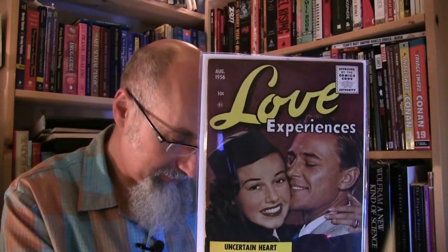Okay. Let's see. Did we write down anything of this? Love Experiences number 38, Ace Publications. Is this the one? This is the one. This is the last issue from this series. Okay. Happy to have. When the comic code came into effect, it hurt a lot of horror, romance and sci-fi book publishers. So I'm not sure if this was the last issue because of the comic code kicking into effect or not. And this was cover B.